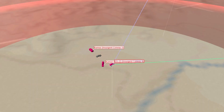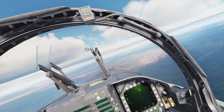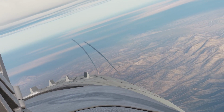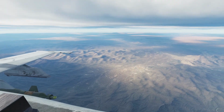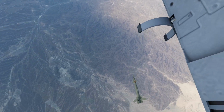Shack. One Toyota Hilux. Then DCS being DCS, we get a server desync and my wingman Cub blows up mid-air. That just happens sometimes, and comes with the territory of playing such a janky game. Rest in peace, Cub.